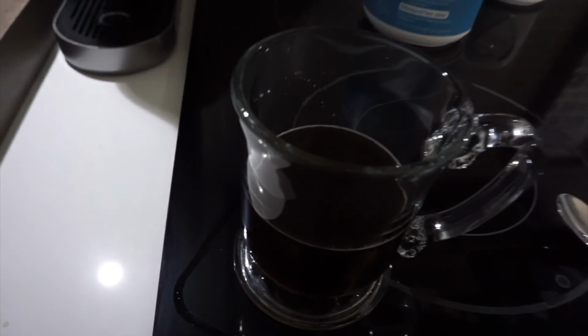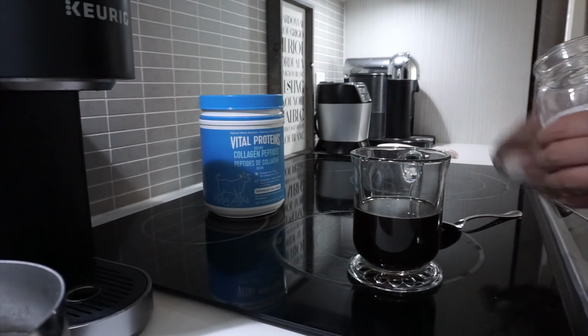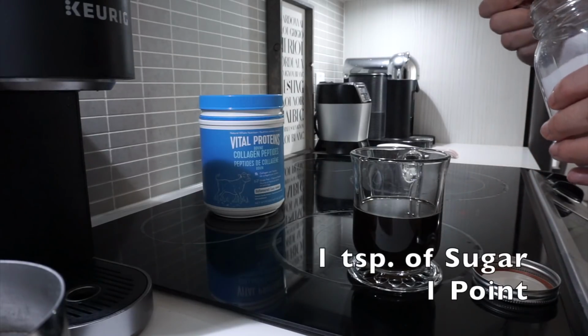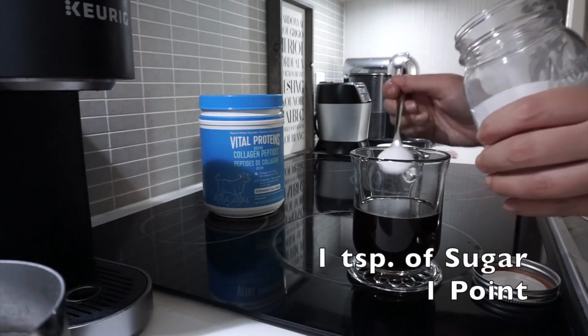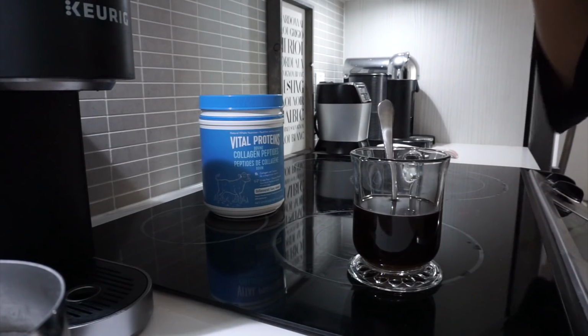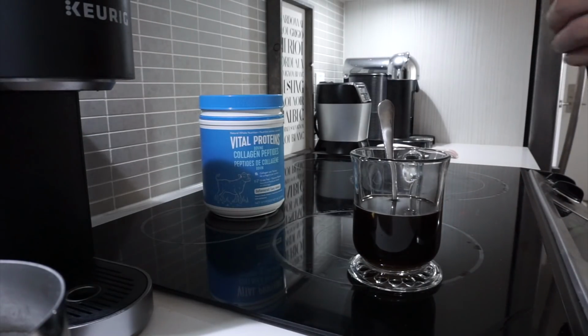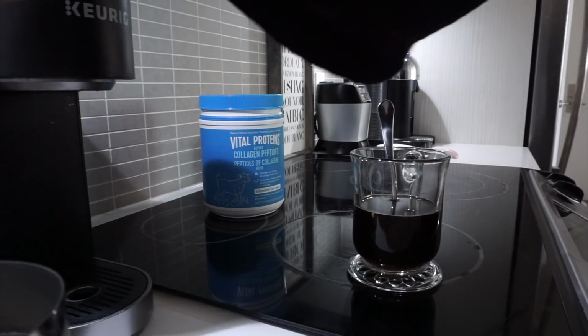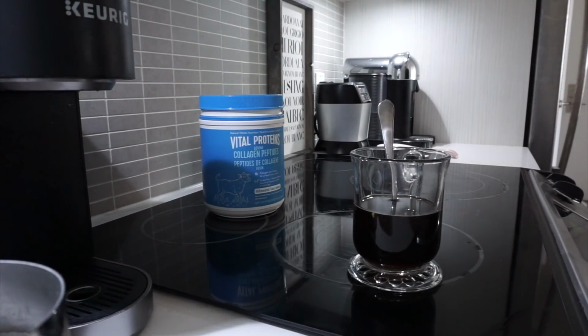Next thing is my sugar. I actually still really like regular sugar. I know that's not the best, but I only do 1 teaspoon in my coffee, but I just can't give it up. I really don't love the taste of sweeteners. So if you guys have any suggestions on any sweeteners that don't have like a really typical sweetener taste, let me know.